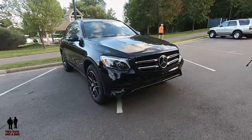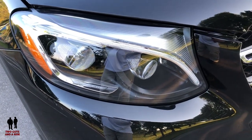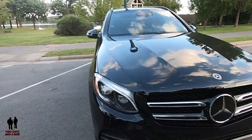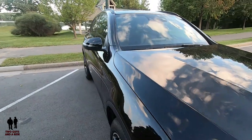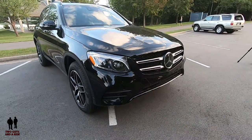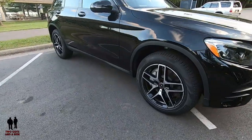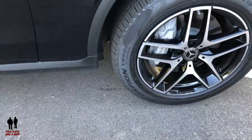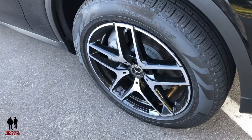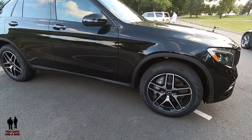Now up front you see you have the LED daytime running lights. This particular one does have the chrome and black front grille bars and Mercedes-Benz star. You do have rain detecting variable intermittent wipers, and it does have heated spray nozzle jets. You do have a body colored front bumper. You see that, and it also has the parking sensors. And on the wheels and tire package, you have 18-inch five-spoke wheels. And these are machined silver with the distinctive black inlays. Very nicely done. They're riding on P235/60R18, both front and rear, and they are all season tires.